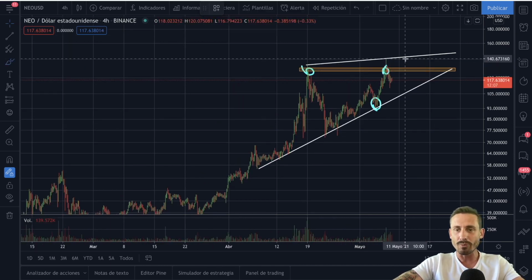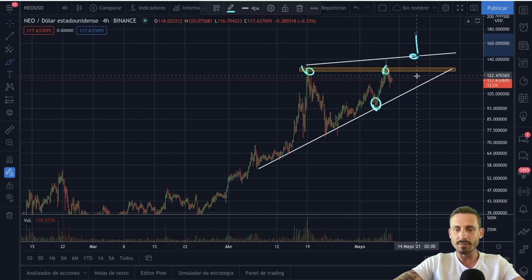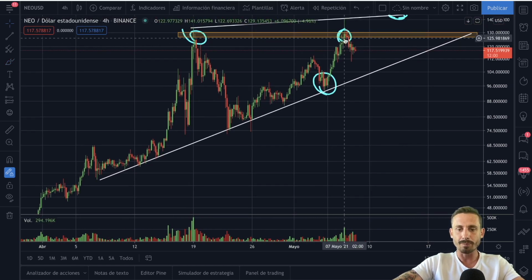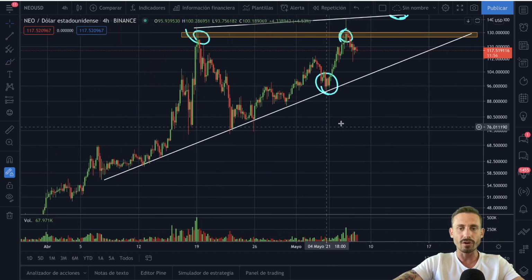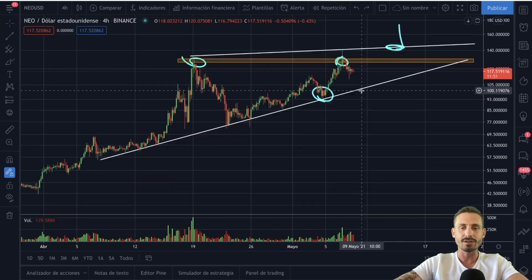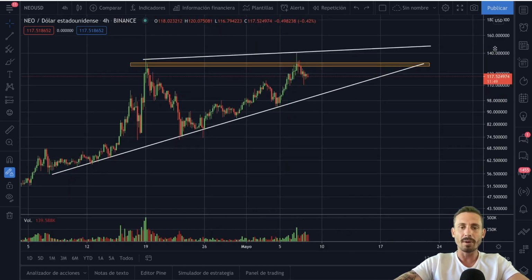Once we break this with a decent amount of volume, like we have been doing in the past, on the 7th of May we did have a nice spike to the upside with a decent amount of volume, but we haven't just broken out the $130 resistance for NEO. So this is what I can see for NEO.